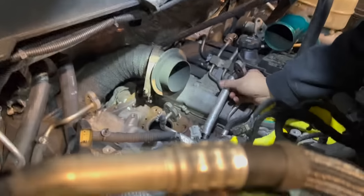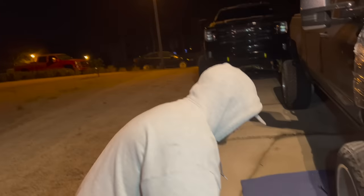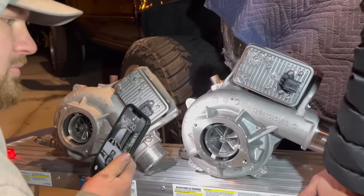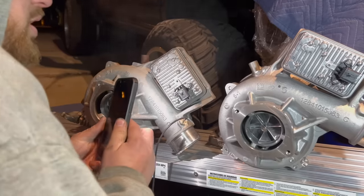Oh, you sent it to Ryan's? What's left in there? We got Alex over here learning. We're showing Alex what turbos are all about. A little turbo 101. So GM makes this?